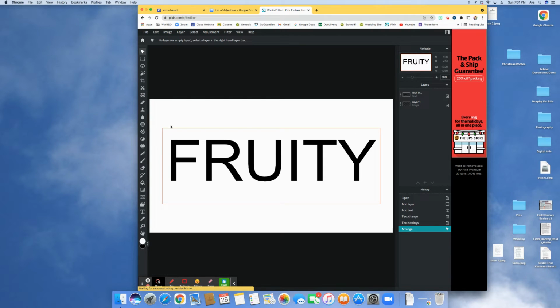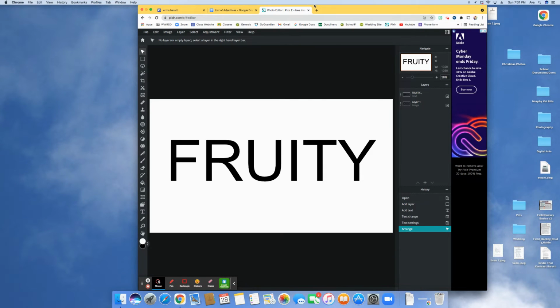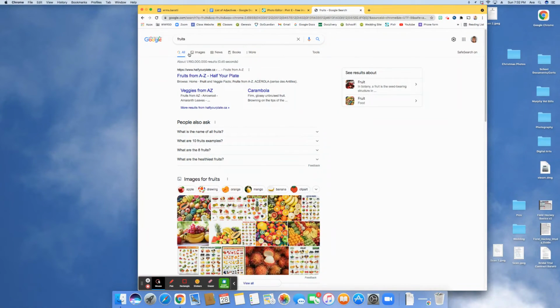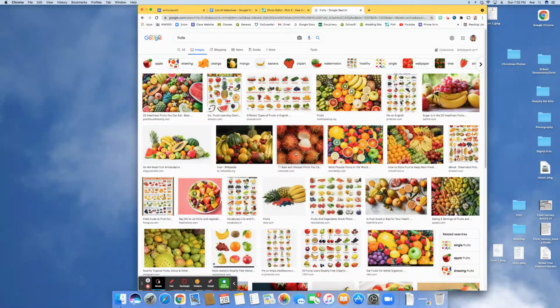And then you are going to find images that will be able to make up the letters. So if I'm using the word fruity, that's a pretty good word because I could use any fruit that there is and I can make the word out of it. So I'm going to search up fruits. And I'm going to see if I can find a list of fruit.